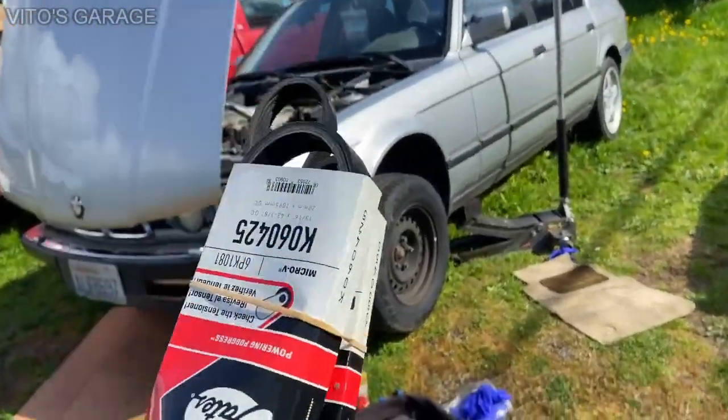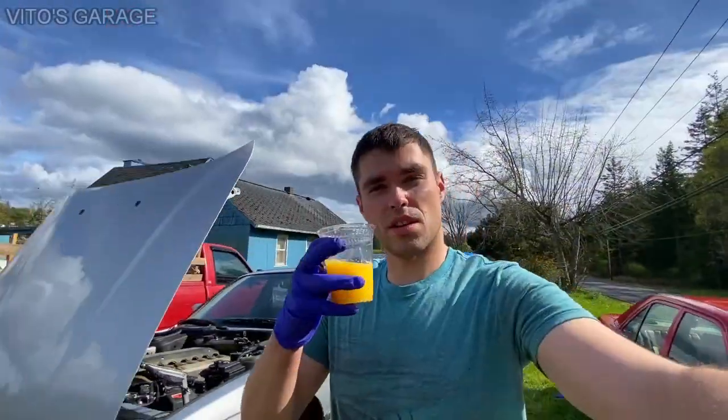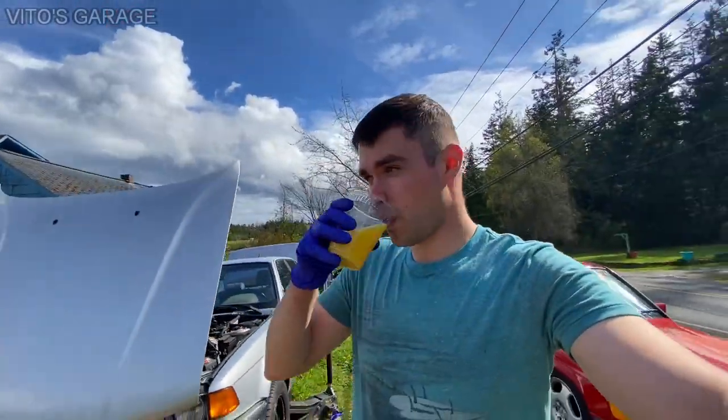All right, guys, time to replace the belts. I'm gonna go underneath and replace the belts. And obviously, don't forget about some good orange juice.